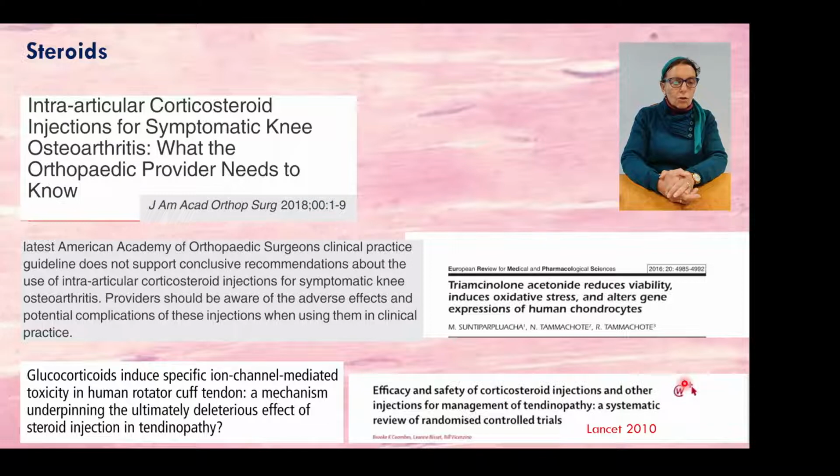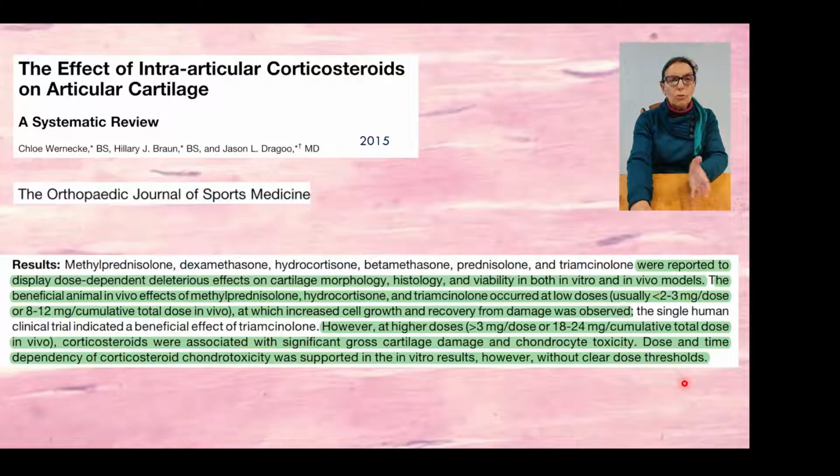Regarding tendinopathies, glucocorticoids have been found to induce ion channel-mediated toxicity in human rotator cuff tendons. And in The Lancet in 2010, a meta-analysis was done comparing various therapies for the treatment of various tendinopathies, in which platelet-rich plasma, prolotherapy, steroids, and hyaluronic acid were compared. Steroids did show short-term improvement, but patients who were injected a second or third time, many of the studies showed, were worse off after the second or third treatment than they were prior to the first treatment. Whereas the prolotherapy and platelet-rich plasma injection treatments usually did better or got positive results.